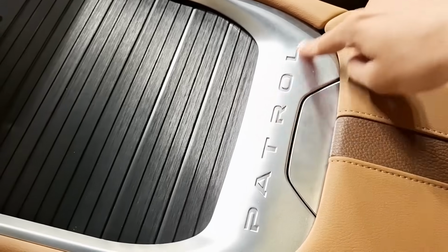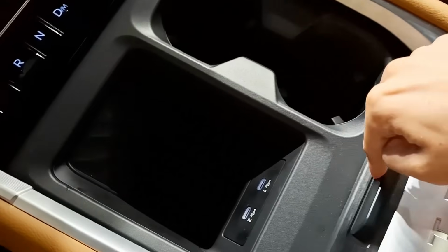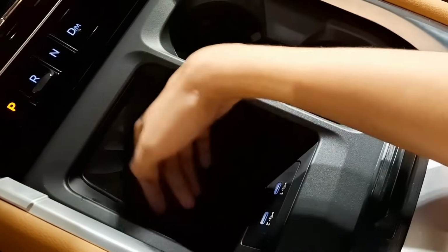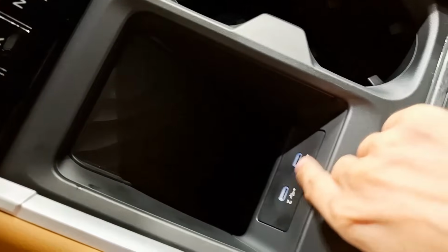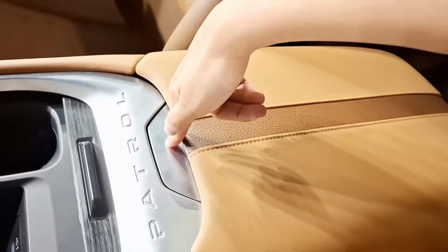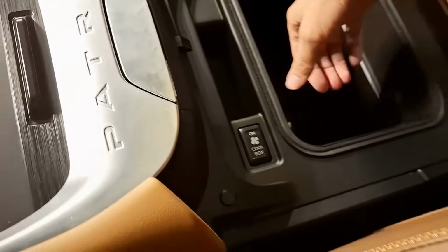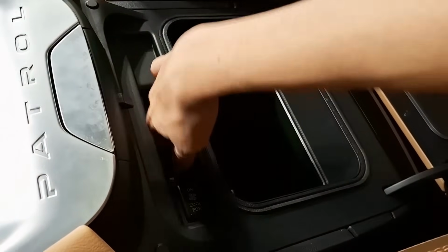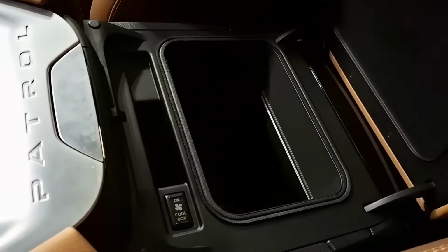Since 1951, another Patrol emblem insignia here on the center console. Now open this up. Very deep wireless charging pad. Okay, someone was charging here. It's really hot. Two Type-C USB ports, and then two cup holders and all that. And then open this up. Very deep console box. There's a cooling function as well right inside. As you can see, there's a button, extra partial here for your phone, I guess, and for coins.